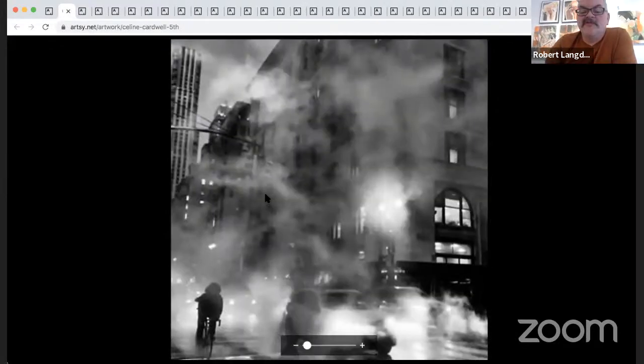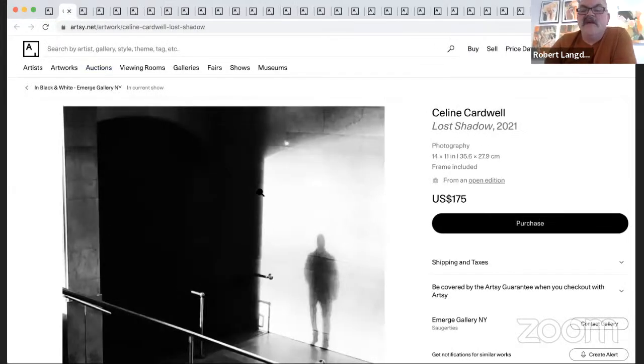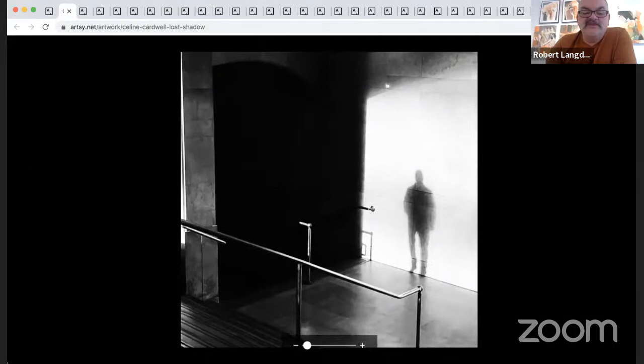Two photographs from Celine Cardwell, who does a lot of abstract, collage, but also photographs. This is Fifth, which is Fifth Avenue, New York. And then the second piece is called Lost Shadow. I'm always drawn to shadows, so this one drew me right in.